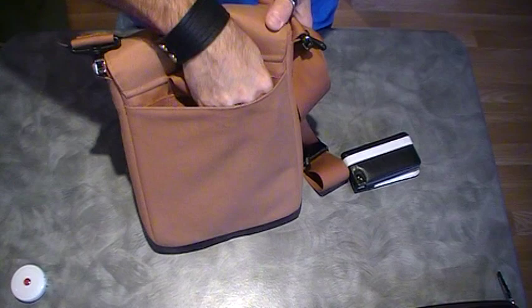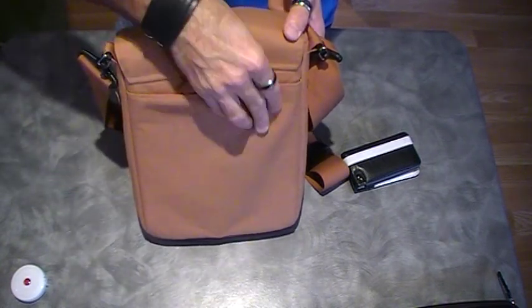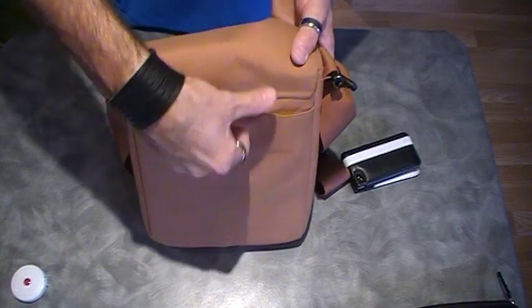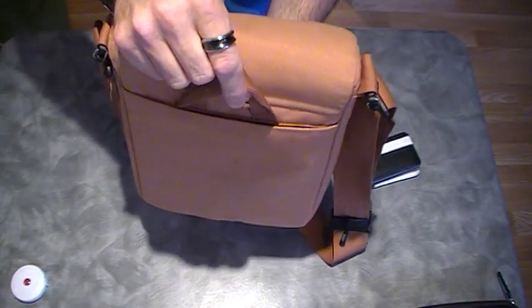You can also, if you're a bit of an EDC junkie, keep tools in there. It fits in there quite nicely. That's got a little bit of Velcro across the top to keep it closed. There's also a grab handle, or you can use that handle to hang it on something when you get home.